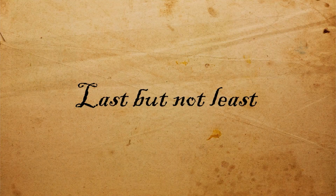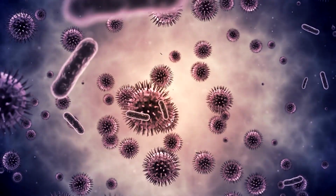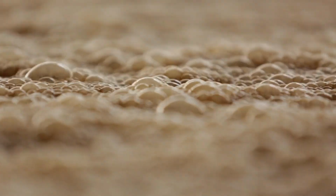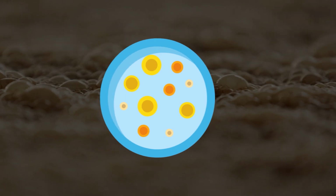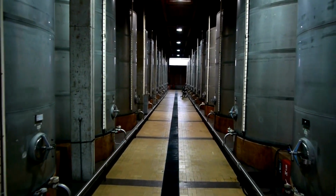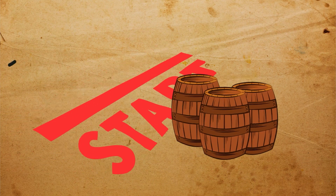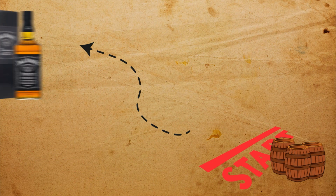Last but not least, the yeast. This little microbe is responsible for the magic that turns the mash into whiskey. Jack Daniel's uses a proprietary strain of yeast, carefully cultivated since the distillery's early days, to ferment the mash and create the low-alcohol distiller's beer. This beer-like liquid is the foundation of the whiskey-making process, and the starting point for the alchemy that transforms it into that iconic drink we all know and love.